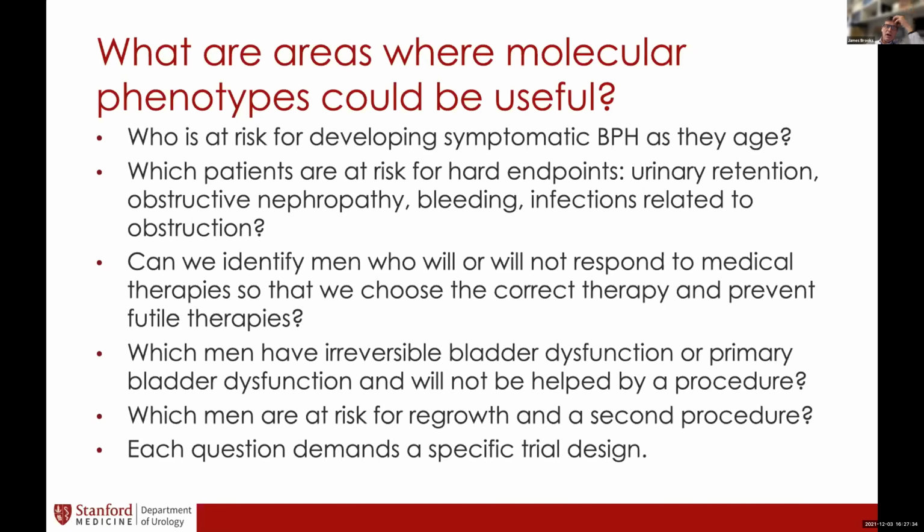Whether or not, as I mentioned already, triaging patients for medical therapy so we can pick the right therapy early and spare men from futile therapies. I'd like to know which men who end up getting a TURP because they have severe symptoms are not going to have a good outcome from their TURP because they have primary bladder problems. That seems like a very tractable problem. It lends itself to clinical trial design in terms of collecting samples from men who failed TURP versus those who succeed at TURP, preoperatively collecting those samples. I think that's something we could make headway in.